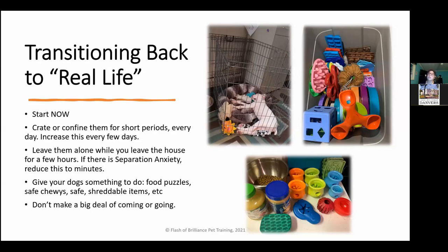And separation anxiety is one of the things I don't touch because it is one of the hardest things for me to deal with. Mainly because it takes a lot of time, a lot of patience, and a lot of work, and a lot of people are not into doing that, so I'm not into doing it for them. I refer separation anxiety out.